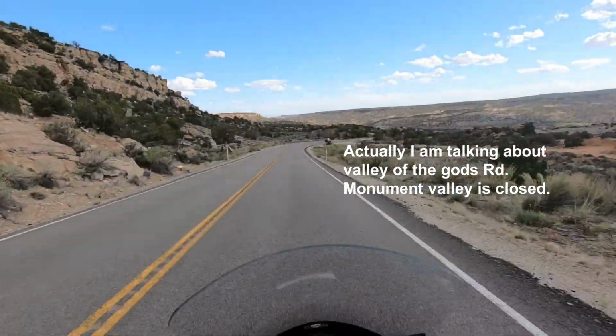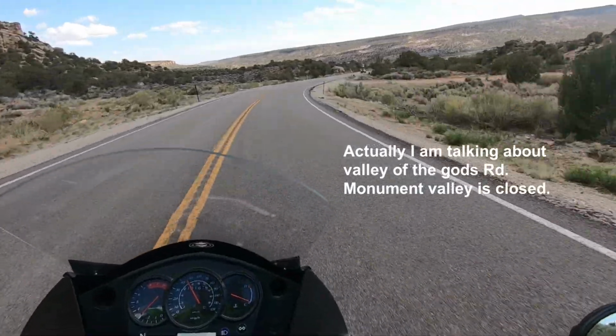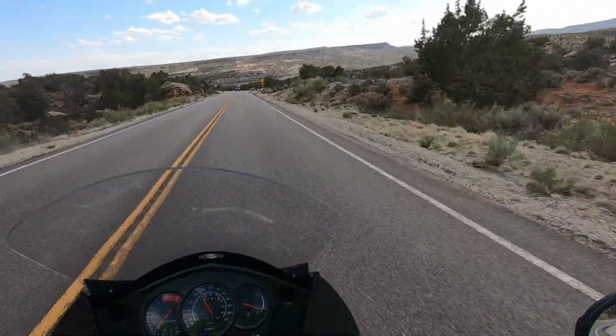There's your shot of what all this looks like on 95. If we kept on going on it, we'd end up at the Capitol Reef and some of these other places. It's a road I haven't traveled all the way through yet, but would like to.